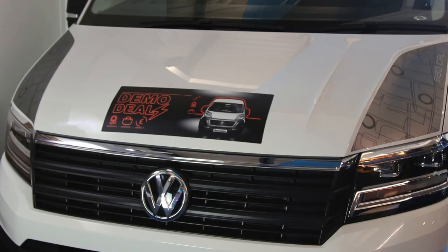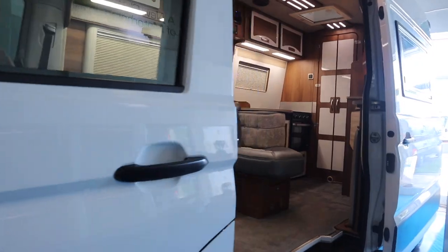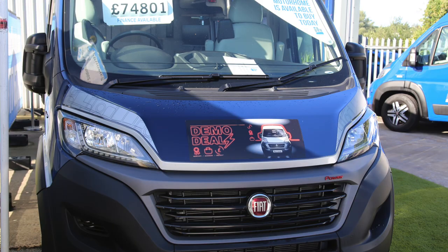The Crafter front lounge on the 680, which is the one we've won the award on this year, and also the Fiat-based 630 front lounge, which is the dark blue and metallic silver two-tone finish, which again is a really, really popular van because it's got that really contemporary modern interior.